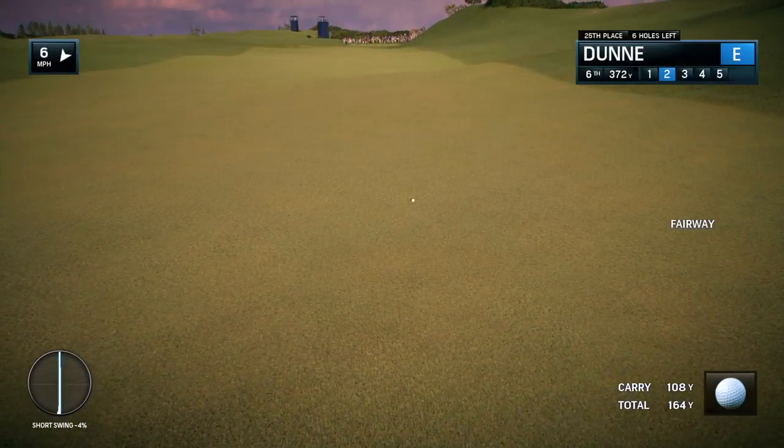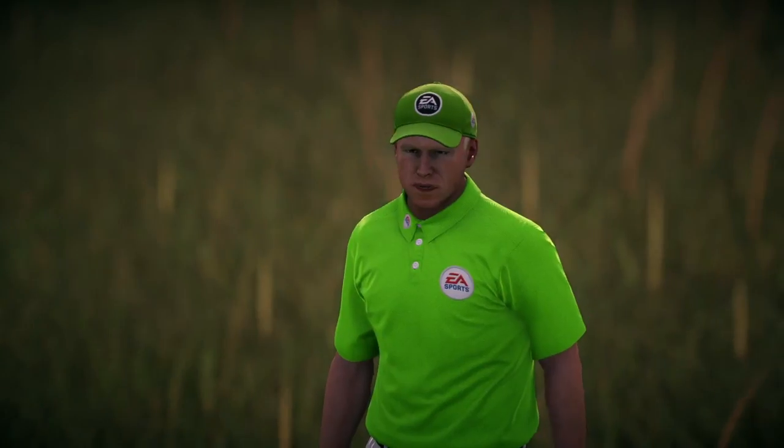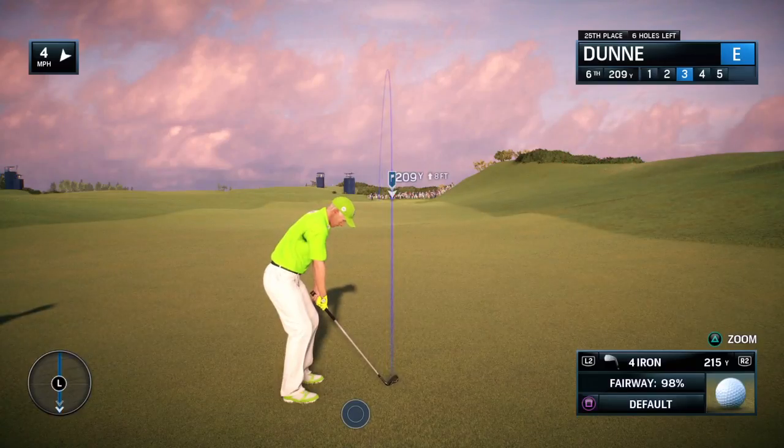So from the rough back to the fairway, that's the right way to go. Yeah, didn't take the bait, and at least now he's only going to pay the price of a poor tee shot. Still got a good chance, though, of getting away with par.